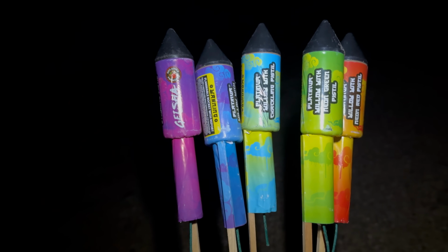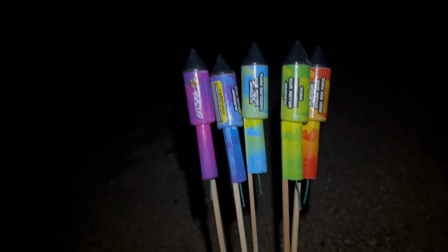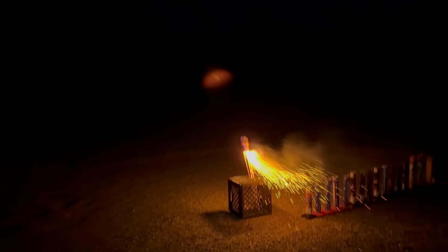Are the Geisha rockets gonna be as good as the canister shells? Let's find out. Here goes one of them to start. Looks like a canister shell on here. Oh yeah. Nice, look at that. Here goes two more of those. Beautiful. Almost missed that one. Last two rockets. These are pretty nice. Wish it wasn't so freaking windy. Look at that. Very nice gold on them too.